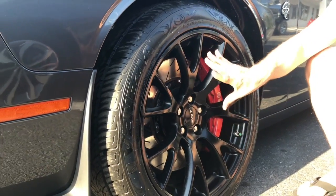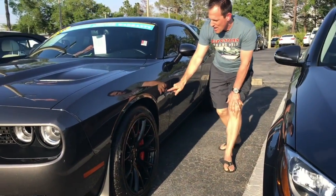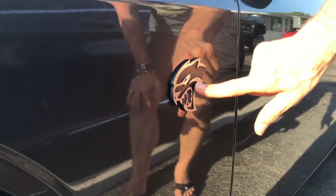I really, really like that Dodge is using this 20-inch wheel because it's really stylish. I think it really just sets the car off. There it is. You see this at a light next to you, don't race it. That means this is a Hellcat, 707 horsepower.